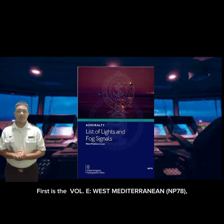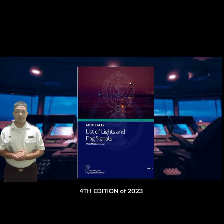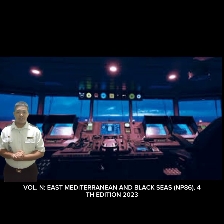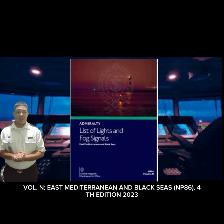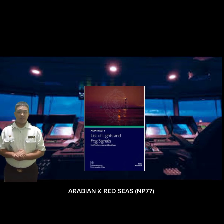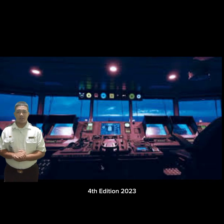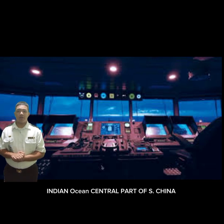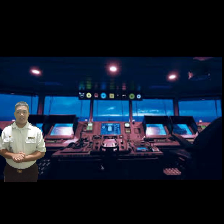First is Volume E, West Mediterranean, NP78, 4th edition of 2023. Admiralty List of Lights and Fog Signals, Volume N, East Mediterranean and Black Seas, NP86, 4th edition 2023. Admiralty List of Lights and Fog Signals, Volume D, Eastern Atlantic, Western Indian, Arabian and Red Seas, NP77, 4th edition, 2023. Admiralty List of Lights and Fog Signals, Volume F, NE Indian Ocean, Central part of China and East, NE China, Eastern Archipelagic Seas, NP79, 2023 edition.